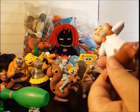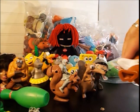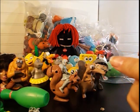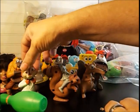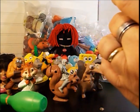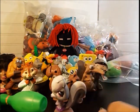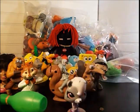And then we have a chipmunk. 2011. Nope. His batteries are dead. And then we have this pretty little skunk from Littlest Pet Shop. And she's McDonald's 2014. I don't know if she's supposed to have something. I think she probably had a bow in her hair or something.